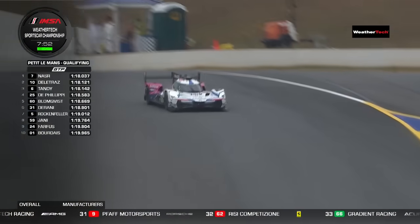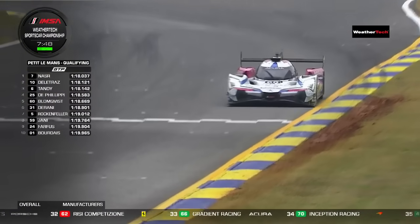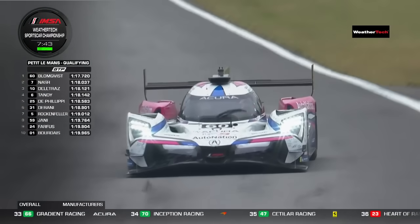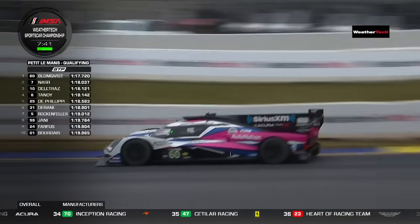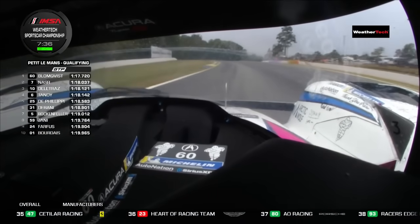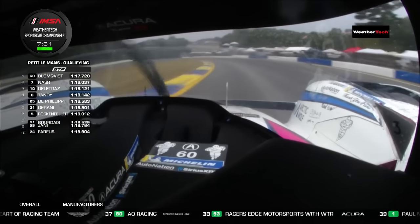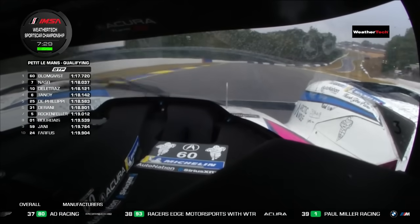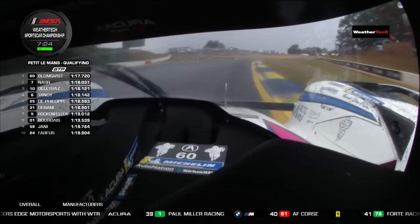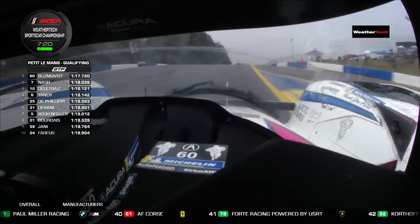Yeah, Nick Tandy then improves, 1.18.1. Back to the top. Nick, third position. Oh, third. Yeah. As Felipe Nasr's gone back to the top. Now Blomqvist back to the top. Yeah. Okay. Now they're getting some heat in these tyres. I think the conditions now have stabilised, and now they're just building more heat in the tyres and finding a little bit more grip. The emphasis on the little, and going a bit quicker. But they're still behind the top three LMP3 cars. Focus then, 1.17.7 to the 1.18.0 of Nasr, 1.18.1 for Delatraz and Tandy.